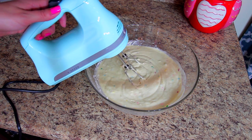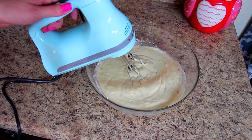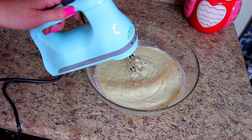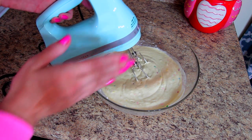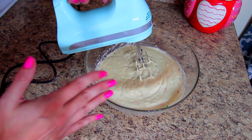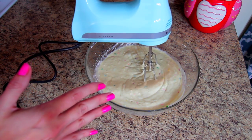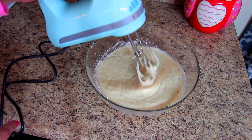Using my new hand mixer, and let me just say, I love it. I feel like this one mixes a lot better than my old cheapy one that I've had for like 6 years. I don't know, maybe it's just my imagination, and I just love this mint color, but I feel like this one works way better, which it probably should because this is KitchenAid brand, and it's pretty pricey, so I was hoping that it was going to work better.